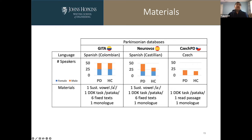There's the Paraka test and six fixed texts, which is text dependent. We ask them to read the same text, the same paragraph. For the monologue, we ask them to talk. These two Spanish databases have the same tasks. For the Czech Republic, it has a Paraka test, one read passage, and one monologue. So now let's see the accuracy, for example, using NeuroVoice, the speech database.